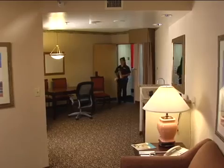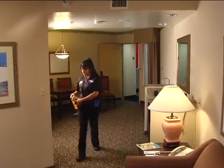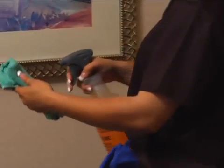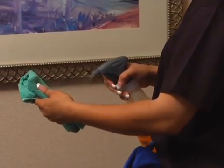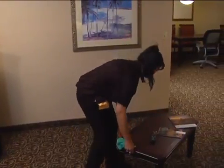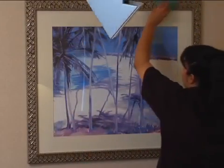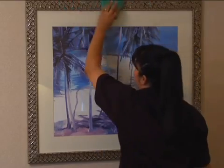Your quality work continues with dusting and damp wiping, working in a systematic pattern around the room, starting at the door. Spray cleaner onto a cleaning cloth instead of directly on the object to be cleaned. This prevents waste and damage to furniture. You'll clean with your dominant hand while you lift items with the other. A top-to-bottom approach saves time because dust falls to items you haven't yet dusted.